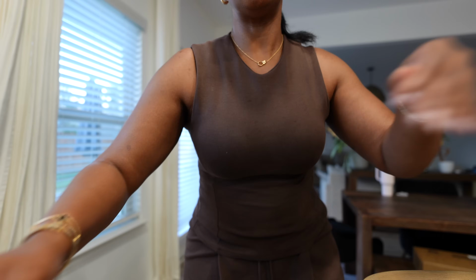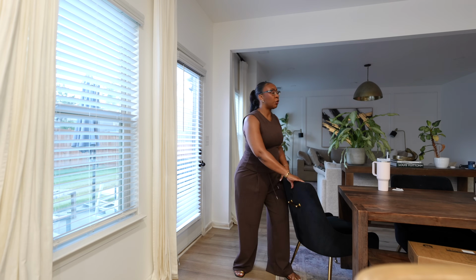This is an old Zara two-piece pant set. It doesn't have pockets, which pisses me off, if I'm being honest. It really pisses me off because I feel like a pant like this should have pockets. I just wanted to be comfortable, but makeup, all that stuff, earrings on, and we're about to head out. I think I'm gonna stop by, grab some flowers, and head over to dinner.